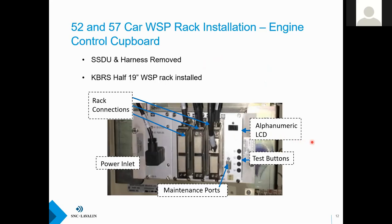On the face of it, you have your power inlet. You have three rack connections. These are 54-way plugs, which each interface with an electronic card. You then have an alphanumeric LCD screen, which displays a four-digit fault code based on the particular fault that you have. You then have your maintenance port, which you can plug a laptop into and do all sorts of magical things. You can see the history of faults. You can force inputs and outputs on and off. Wonderful.